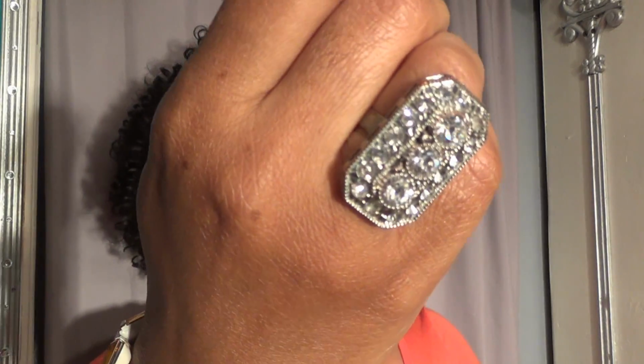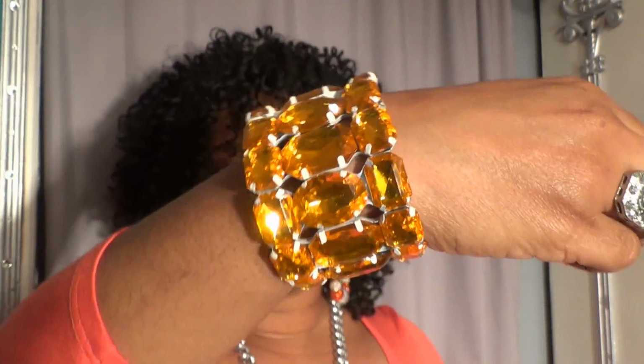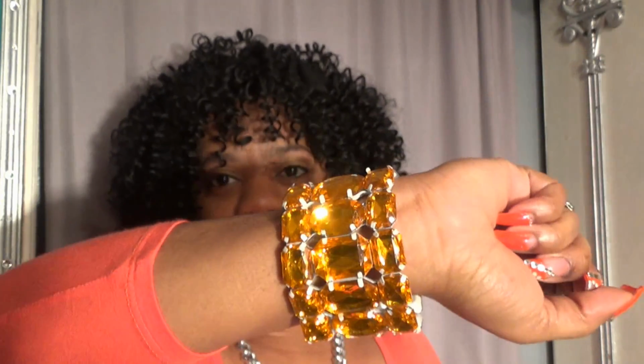But anyway, on this hand I have just this gold and diamond ring my husband bought me. On this hand I have a ring that my sister purchased for me, probably at a local beauty supply store, I don't remember. And I also have on this orange and white bracelet that I purchased at It's Fashion Metro a very, very long time ago. I also have on some coral fishnet stockings, which you will see in pictures at the end of this video. If I didn't take pictures, I'll post pictures somewhere at the end of this video. The shoes that I'm wearing today are these.